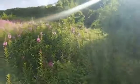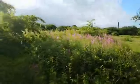So bit unfortunate name nowadays, but we're going to walk you through this area, and as I'm walking through you'll see how beautiful the abundance of the fireweed or rosebay willow herb is. So I'm just going to switch the camera around. So it's just full of it, this area.